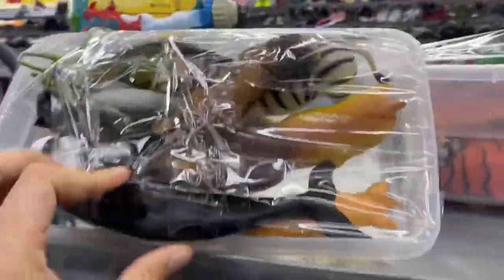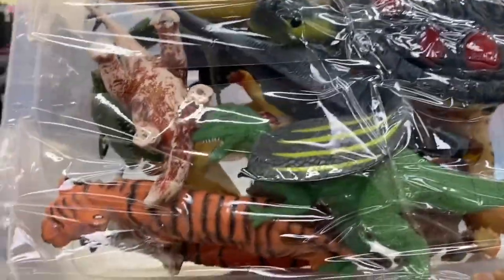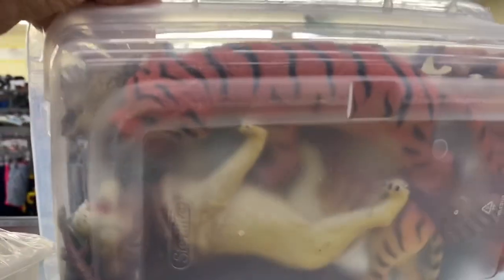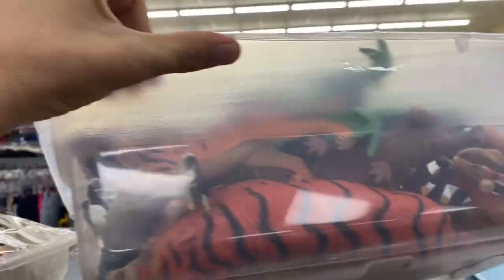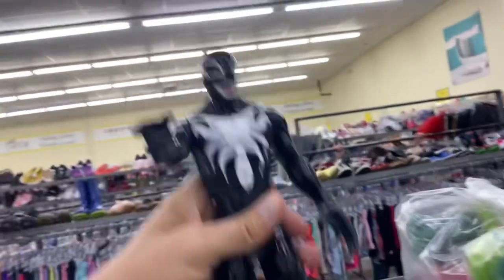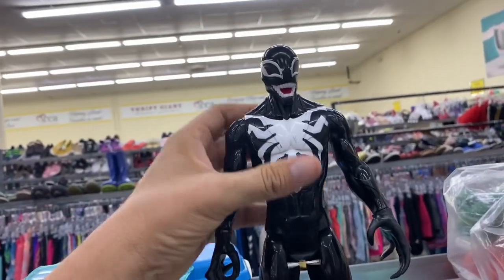Some dinosaurs, safari animals, marine life. Oh, we got a big old turtle in there. And a big old kitty cat. There's a lion and a tiger. There's a few tigers in there, actually. Right, check him out.